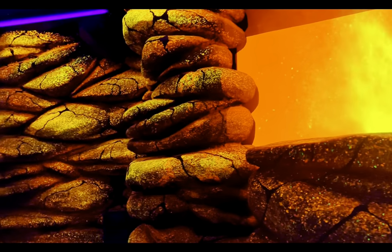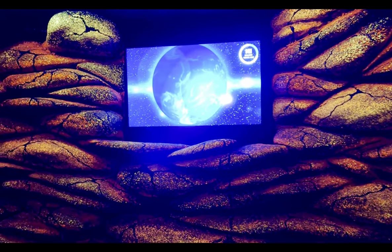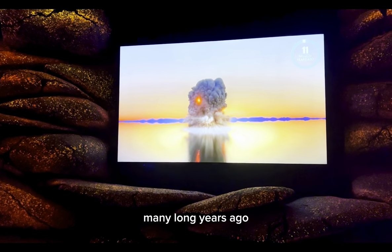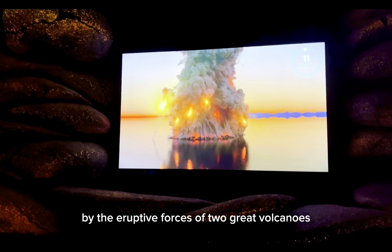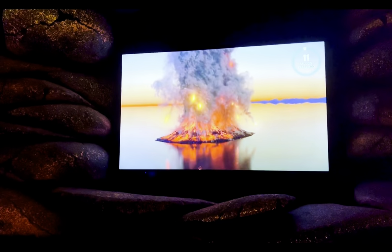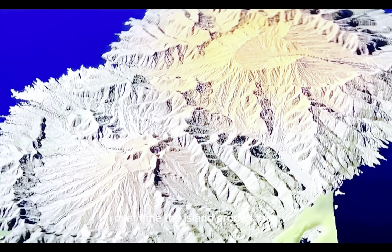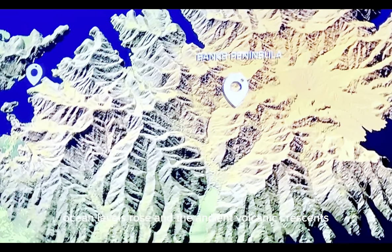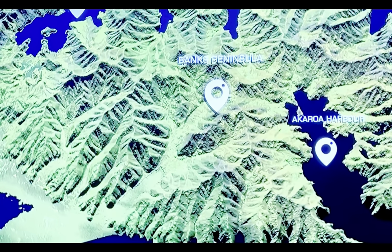Ancient continent Gondwana, broken to pieces, each drifting slowly away. Many million years ago, towering islands thrust out of the sea by the eruptive forces of two great volcanoes. Over time, the island eroded and braced. Ocean levels rose, and the ancient volcanic craters flooded with seawater, forming a fjord.